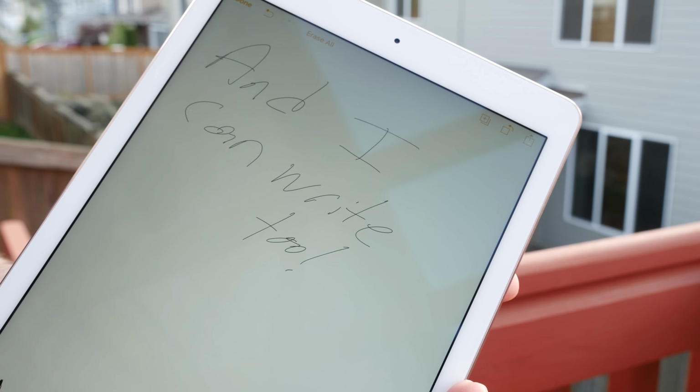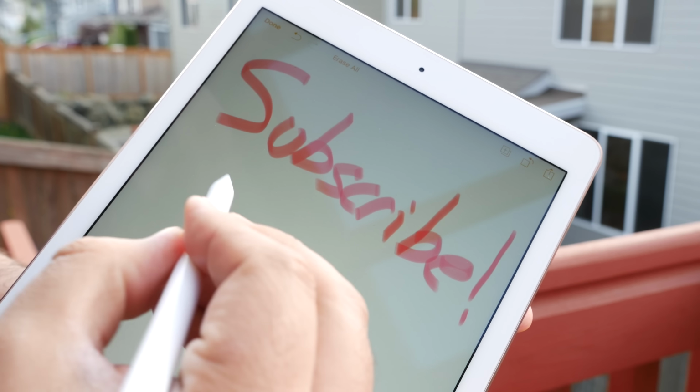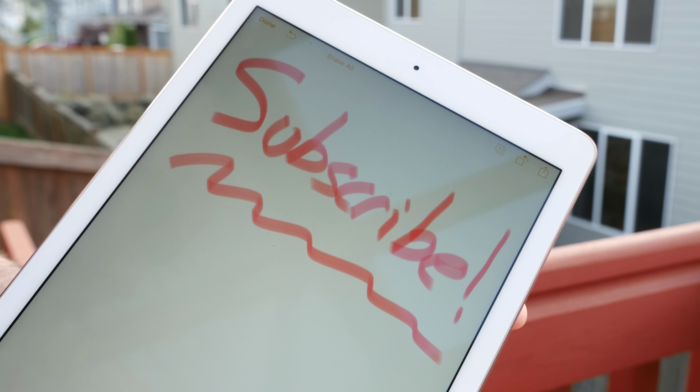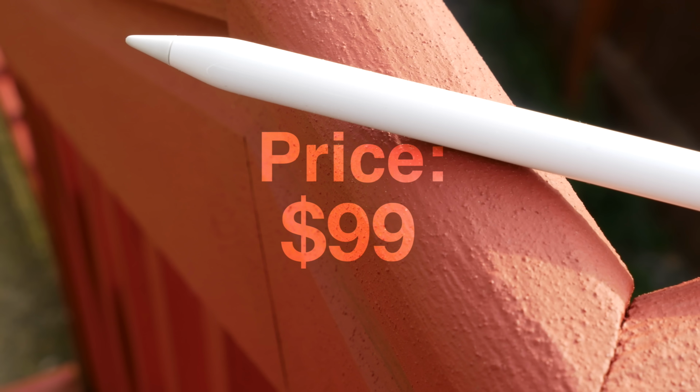Now, if that's you, if you're also not an artist, then you may find the same experience. If you are an artist who loves to draw and wants as much space as possible to do it, then the larger device might be more your style. The Apple Pencil sells for 99 bucks. Then there's a smart keyboard.